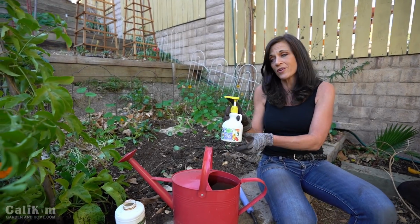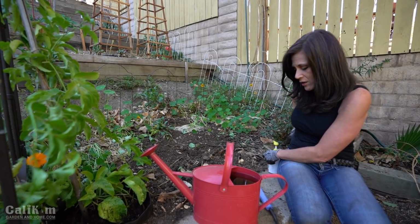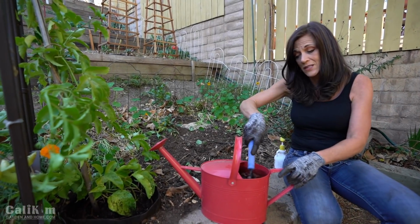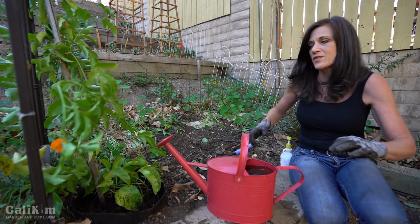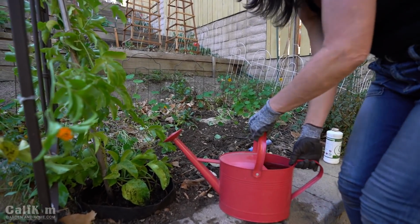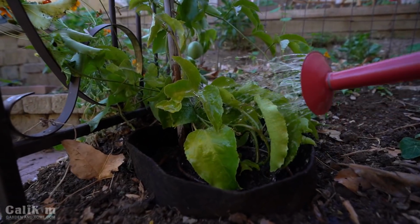Here's the Good Dirt plant food. And we already added the worm castings to the soil. It's nice to use a little combination of those because the worm castings fertilize the plant over time. And then these water-soluble fertilizers will fertilize the plant and help the plant grow right away. So go ahead and pour some in here, nice and deep so it gets down to the roots.